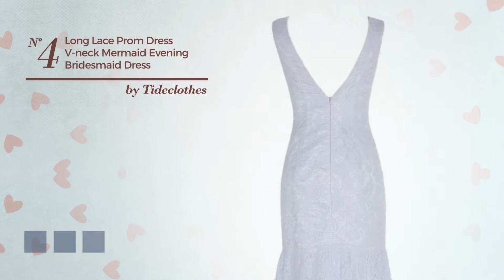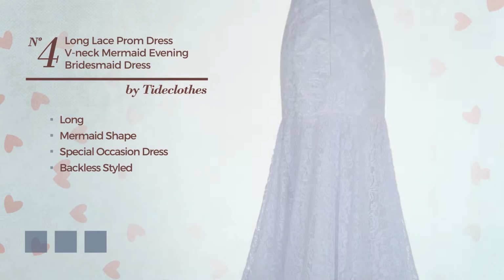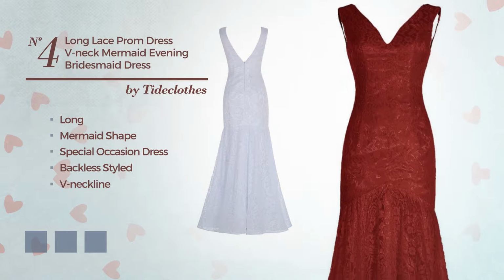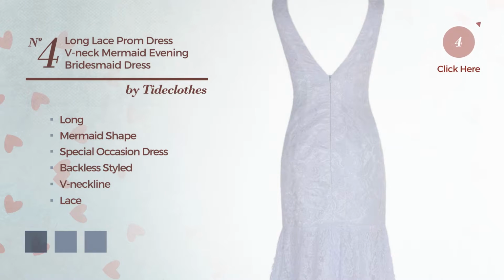Number 4, a gorgeous long mermaid special occasion dress. Featuring a backless style, with a V neckline, made of soft fabric, finished with lace. Available in 22 color variations, for instance, black, blue and blush.